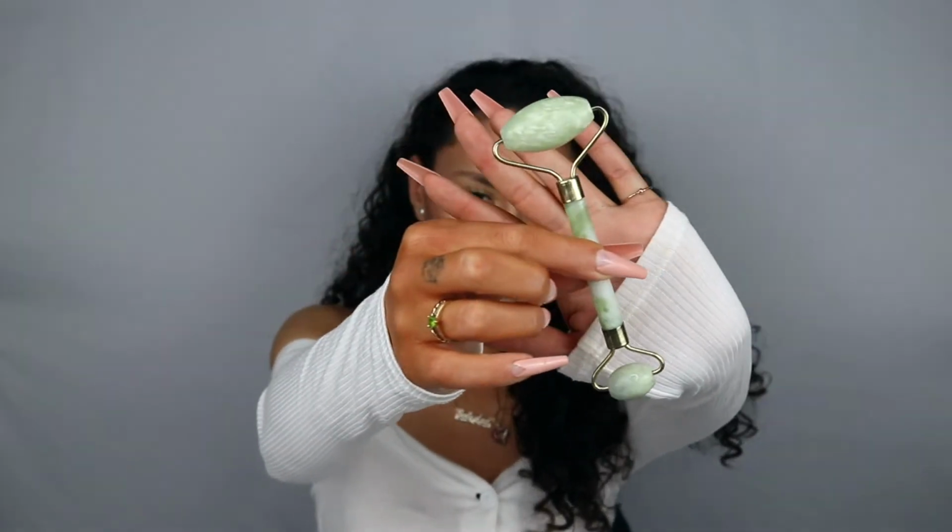Now I'm gonna present to you guys my jade roller. A jade roller is a tool that you use. It drains the lymph nodes in your face. Draining the lymph nodes in your face really helps to get rid of toxins, anything, you know, really building up under there that's getting ready to break out into a pimple.